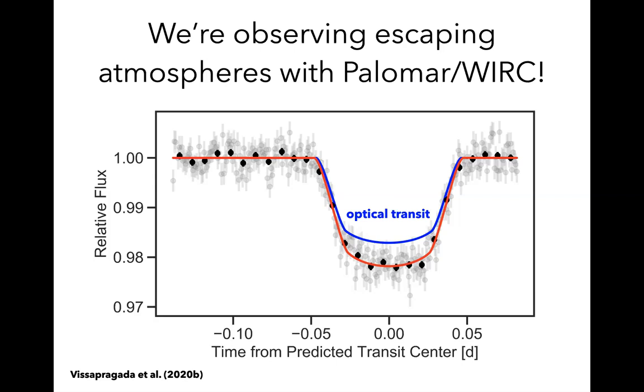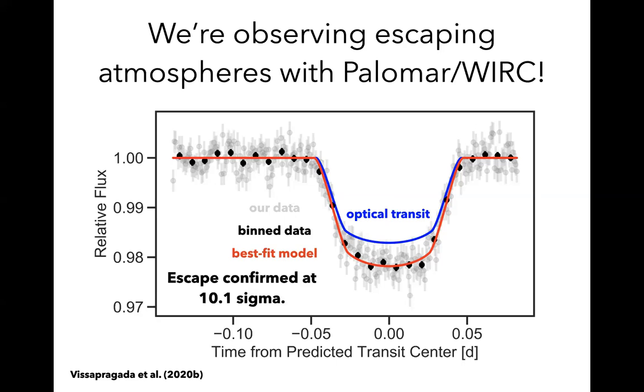From the literature, the transit depth, how much of that starlight it blocks out, is shallower than 2%. It's a well-constrained, well-studied planet. But when we measured it, our data are in gray, our binned data are in black, and our best fit models in red, we see a transit that's substantially deeper than 2%. And it's deeper at very high confidence. Our uncertainties on this measurement are quite good.